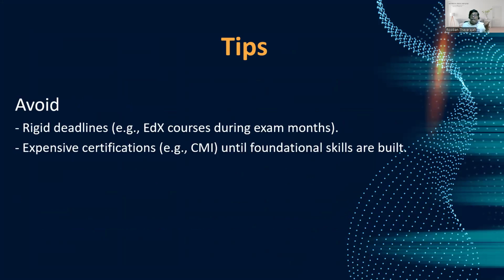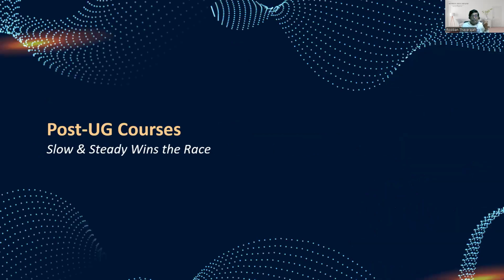Avoid those courses that have rigid deadlines, especially those coinciding with your exams. At the initial phases, avoid expensive certifications such as CMI till you are confident that your foundational skills are well built. You are pursuing this either as a hobby or a career.